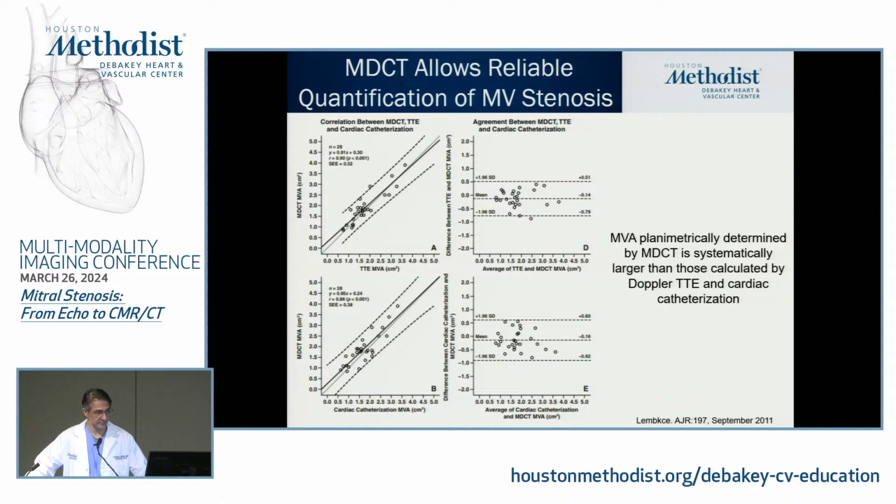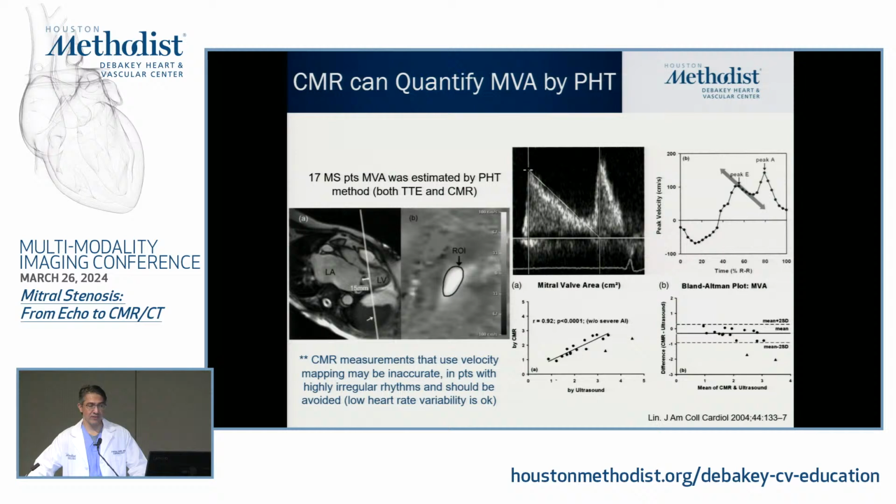All right, how about trying to quantify valve area via pressure halftime with CMR? People have done this. You can calculate a flow across the mitral valve and use that flow tracing to determine a pressure halftime. Obviously, our temporal resolution isn't as good as spectral Doppler, so that's an important consideration. But in this study, they seem to show some reasonable correlation. Do we do it in our labs? We definitely don't. And if the patient is in atrial fibrillation, it can be very, very difficult.